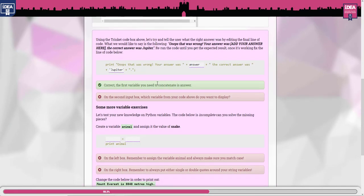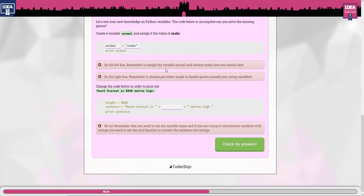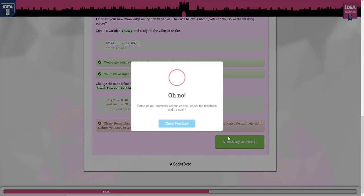Okay, so moving on. Some more variable exercises. Let's test your new knowledge on Python variables. The code below is incomplete. Can you solve the missing pieces? Create a variable animal and assign its value as snake. So what we're going to do here is say animal equals snake. Simple. And make sure to put quotation marks around the snake because we're going to have it as a string. Okay, and that would be correct.